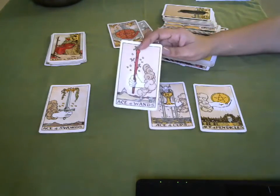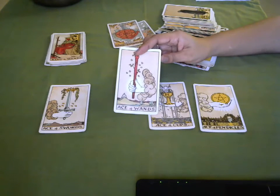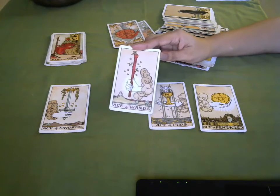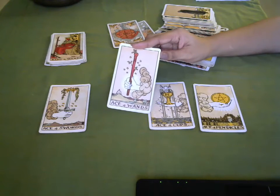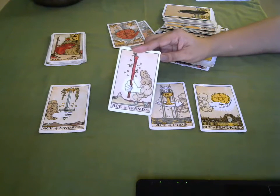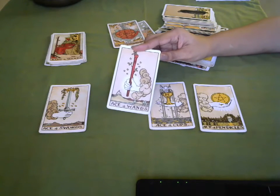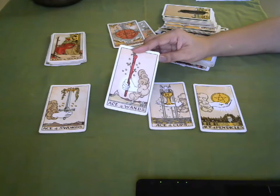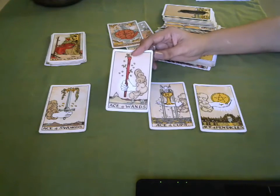Wands represents fire. It's more to do with energy, enthusiasm, ambition, endurance, the effort that you put in, travel, ego, clarity. This is all about wands.